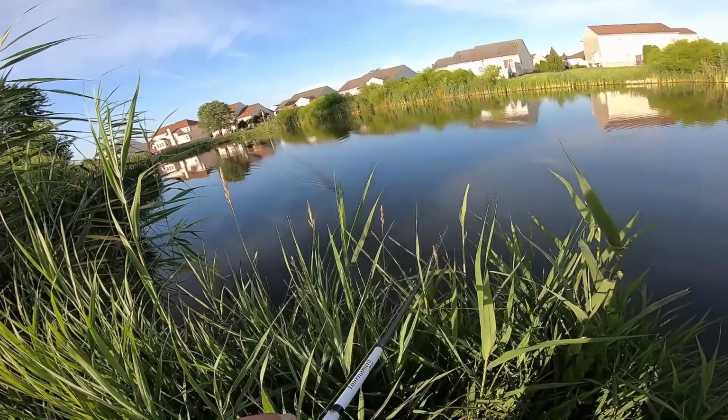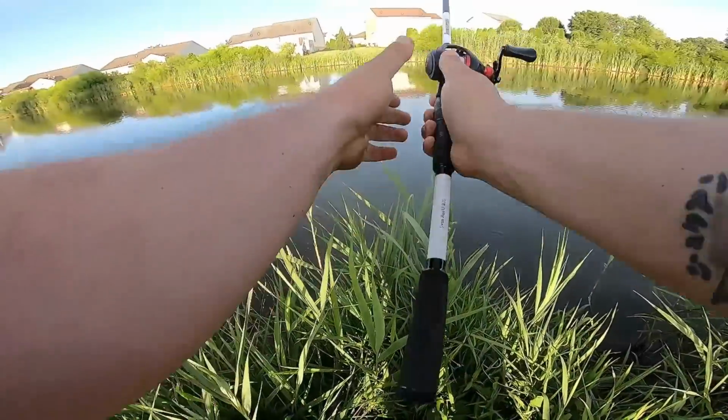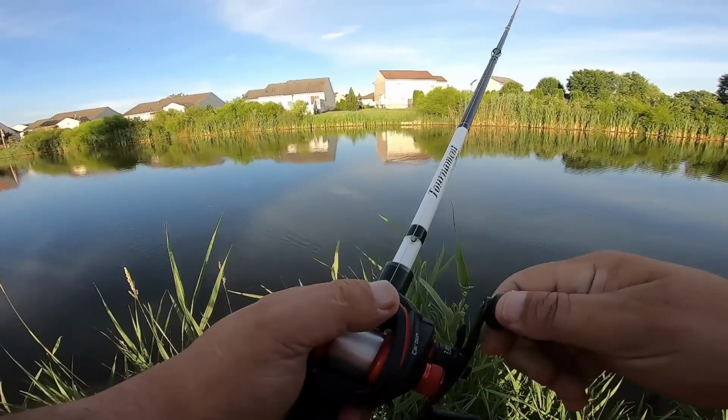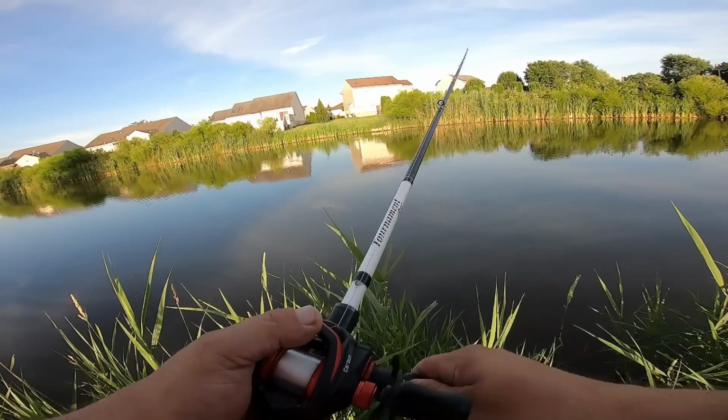You couldn't pick any better conditions to come fishing with the Whopper Plopper, man. I mean, it is absolutely beautiful out here. One more shot. I mean, the water is, like I said, straight, flat mirror.